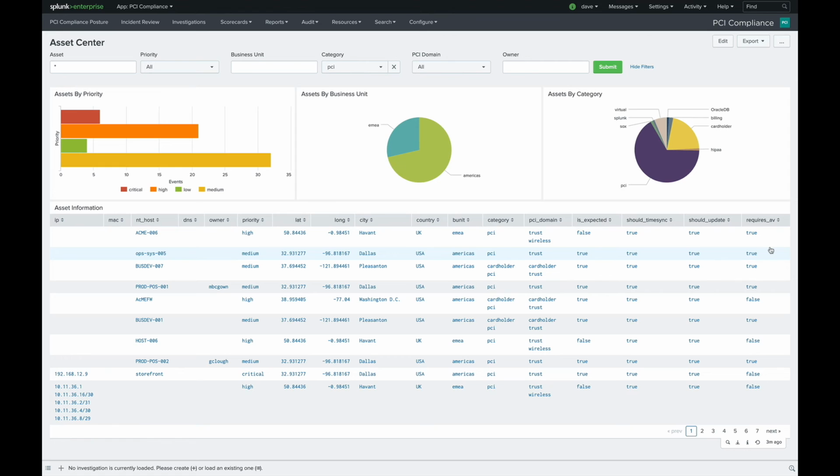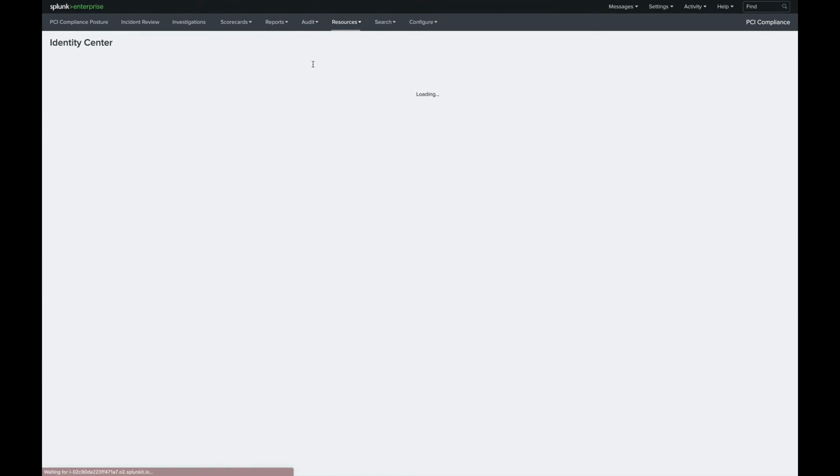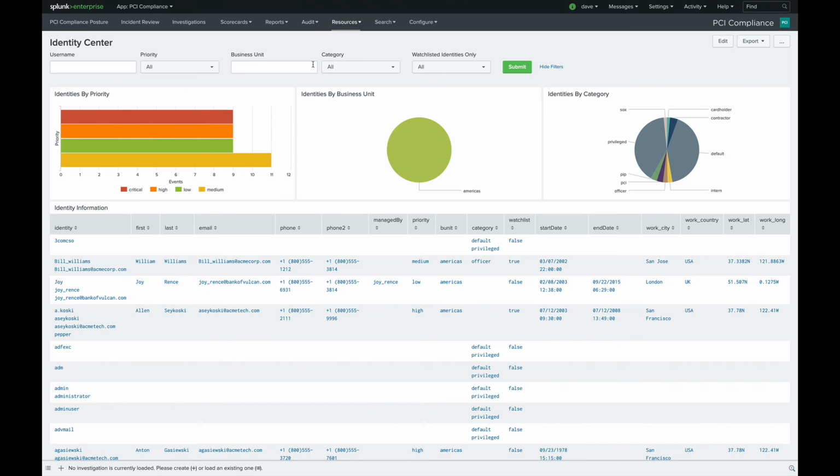We can also give them a priority, and that can drive some of the rules that we have in the system. We have that same business unit category, and here we have categories for things like, are they a privileged user? Are they an officer in the company? And although we don't see it on this page, we have categories for things like cardholder, and we have categories for PCI. And so this also allows you to create content that is not going to be as noisy and create as many false positives because it knows that a certain user is or is not authorized to access cardholder data.